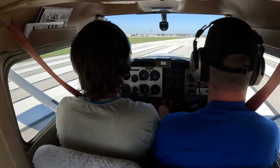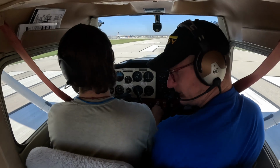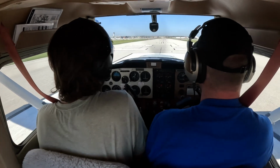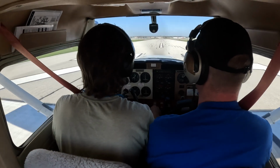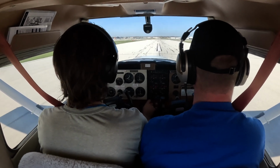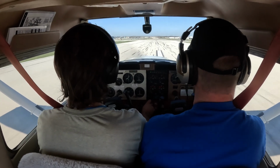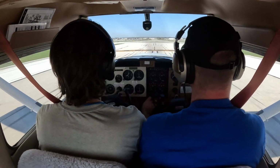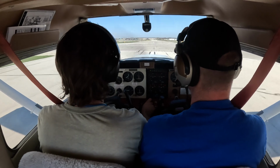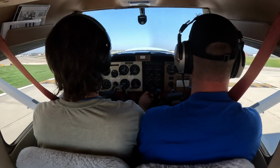Alright, winds are clear, so ailerons forward. The nose wheel not flailing around is amazing. There's 50, there's 55, rotation.